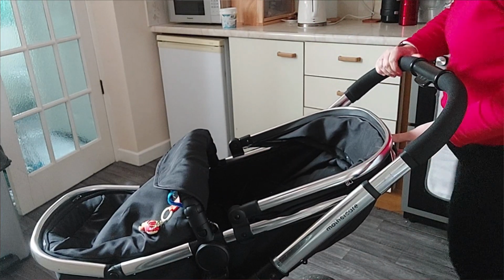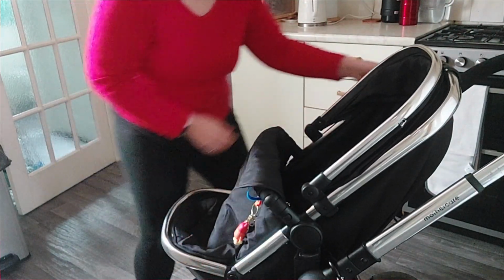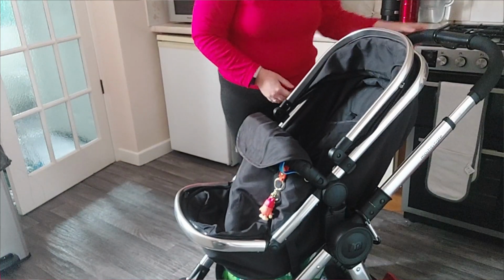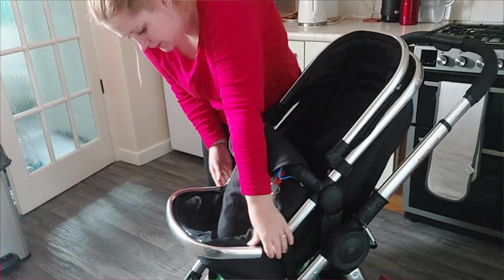The car seat is not super safe in a sense. It's safe, it has the testing, it's not illegal or anything like that, but in terms of safety, it's not Isofix, it's not iSize or anything like that. It is just a basic infant carrier.